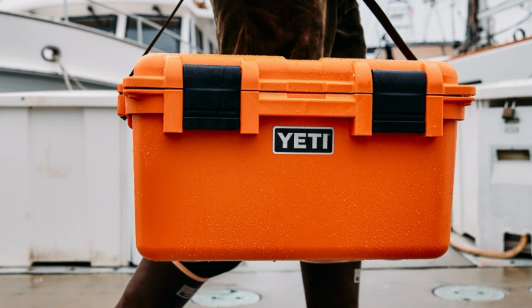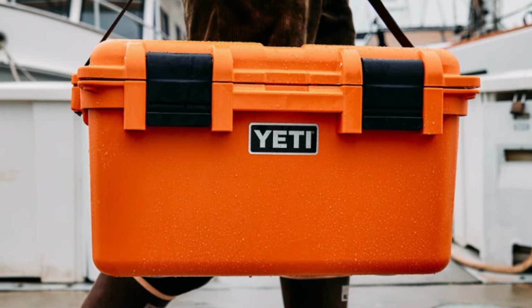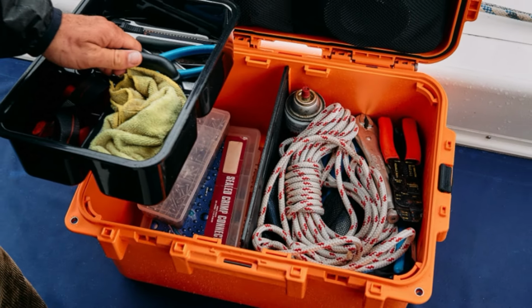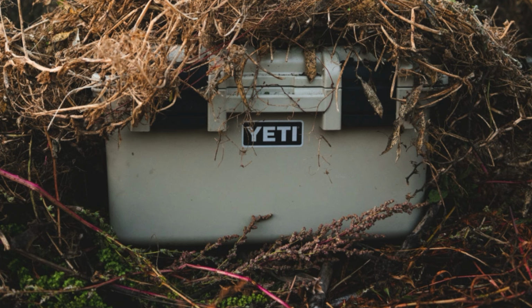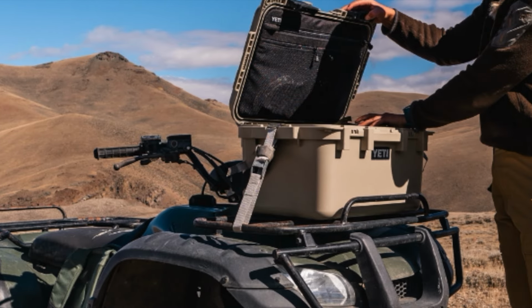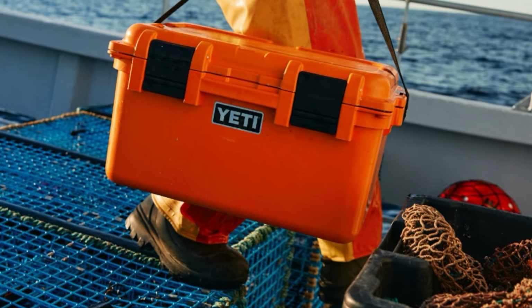The Yeti Loadout GoBox 30 gear case is the Goldilocks of the company's cargo family. Sized for every river, hunting, or overland trip, you're going to be able to use it as a camp pantry, camera equipment case, first aid kit, or tackle box. It's dustproof, waterproof, and virtually indestructible. You can pick this awesome Father's Day gift up for $250.